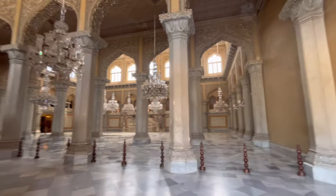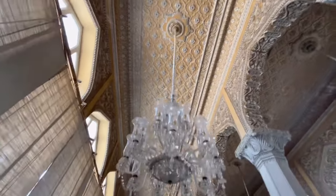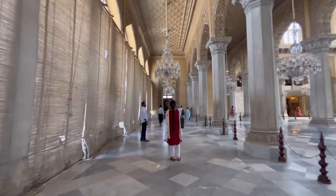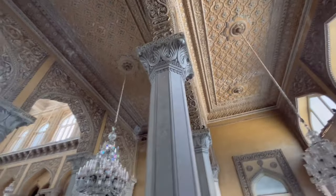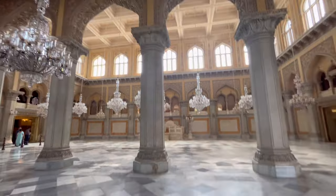Oh wow, look at that. They're like chandeliers everywhere. That's the roof. The chandelier. I feel like I'm just flowing through this building. And as I turn around, you can see all the intricate work in the palace.